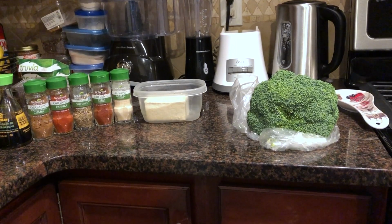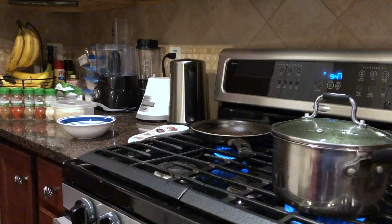I'm gonna probably eat like a third of it. And I'm not really gonna show you the rice cooker because it's just a regular rice cooker.